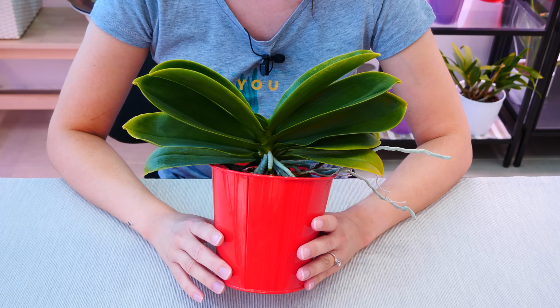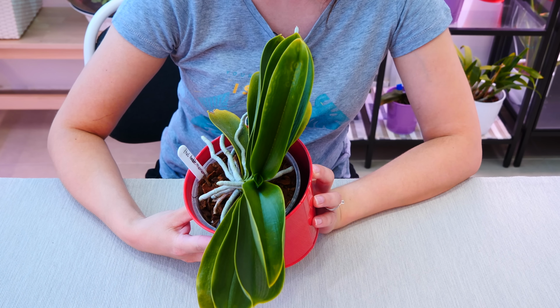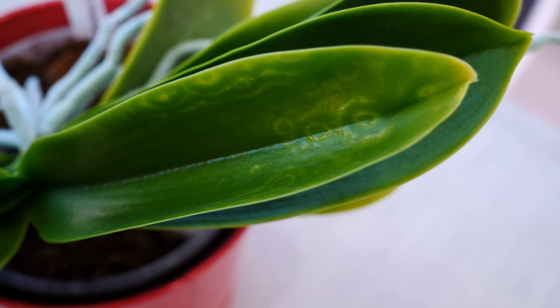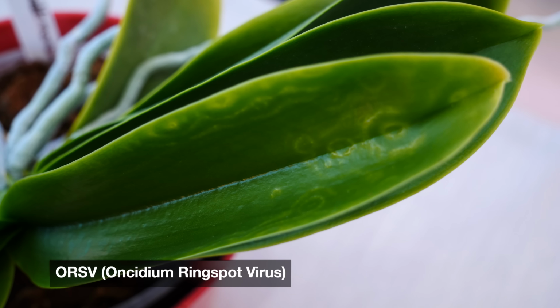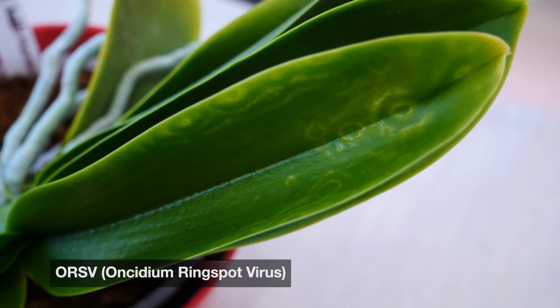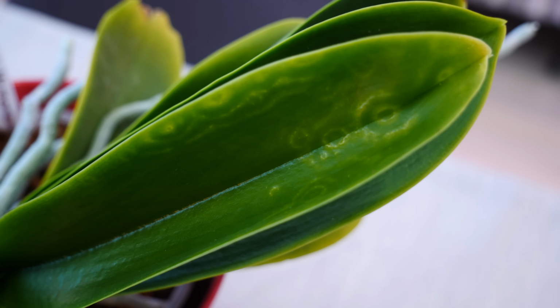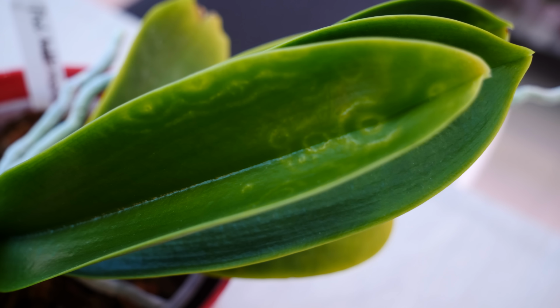But recently, I have discovered some weird circular patterns on the leaves. And these look very suspicious. They look a little bit like the Oncidium ring spot virus, which is one of the more common viruses you can find with orchids. Coupled with the lack of vigorousness and the behavior overall of this orchid, I seriously suspect a viral infection which took over.